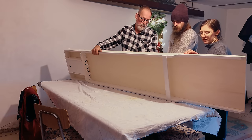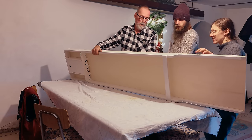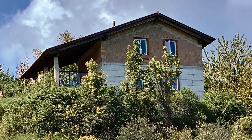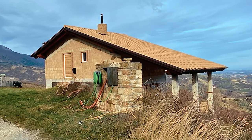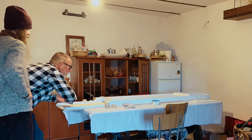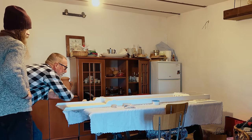Today we have a guest. Peter came to Corvara from the Netherlands. He moved here a few months before us. He bought a house that is still under construction and is finishing it on his own, as he has skills in construction and woodwork. It's more about precision than about strength.